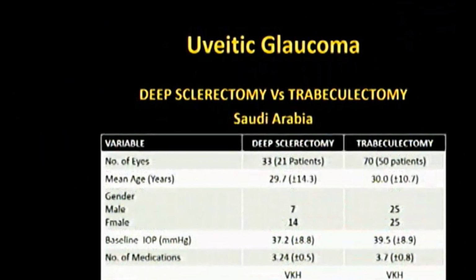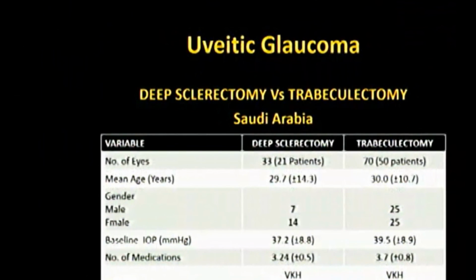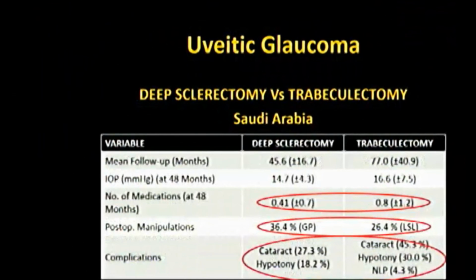We have conducted a comparison between the outcome of deep sclerectomy and trabeculectomy in Saudi Arabia using the papers that we have previously published and the paper published by Al-Ubaid et al. The number of eyes included was 33 in the deep sclerectomy group and 70 in the trabeculectomy group. The mean age is almost identical, and the baseline IOP was almost identical, and the same thing applies to the number of medications. The etiology was mostly VKH and idiopathic in both groups. The mean follow-up period was 45.6 months in the deep sclerectomy group, while it was 77 months in the trabeculectomy group.